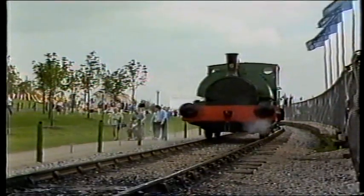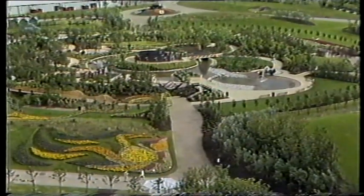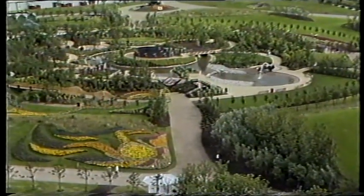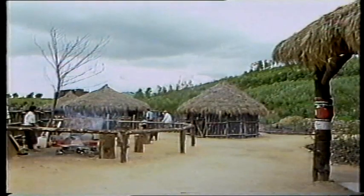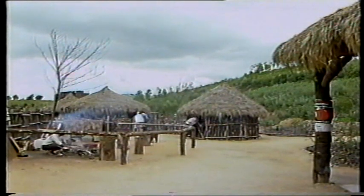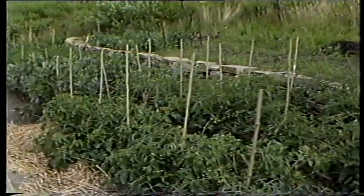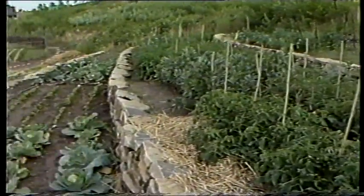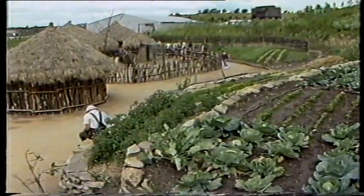Of course, as a gardener myself, it's the plants and gardens that I've come here to see. There are plenty of bright new ideas and lessons to learn, and a whole wealth of interest. This third world village, for example, gives you an idea of how the folks garden in far-off Ethiopia. Neat rows of vegetables are grown on terraces to counter soil erosion. And they're not grown for fun. They're a necessary life support for every family.